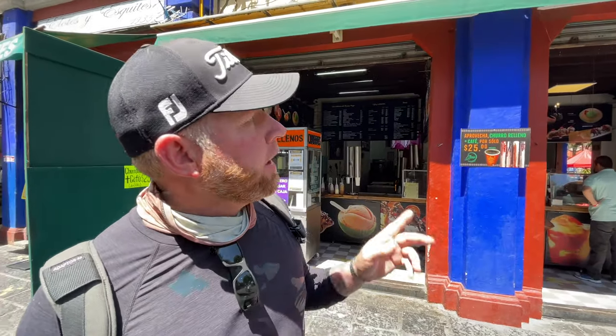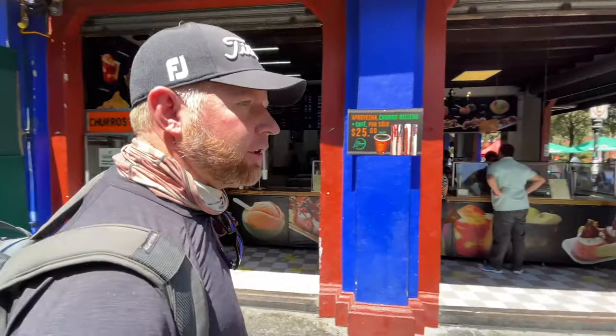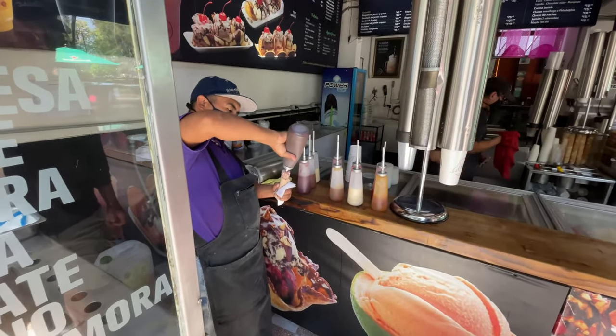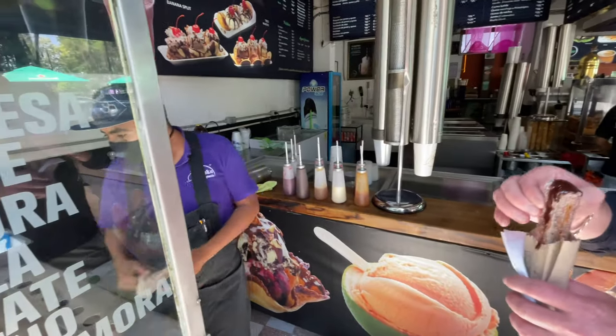Yeah, so lots of cafes and whatnot around Coyoacan. They got churros. You guys have probably had churros before if you've been to Taco Bell, but I'm going to try one down here in Mexico, maybe even get a little chocolate to dip it in. We'll see, but you can see that's what we're going to get here. Gracias. Chocolate. Let's see.